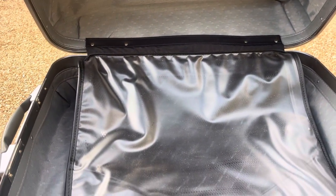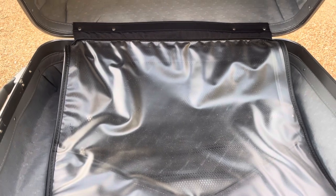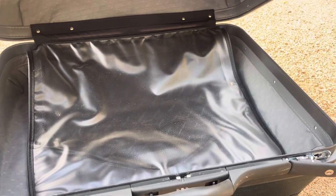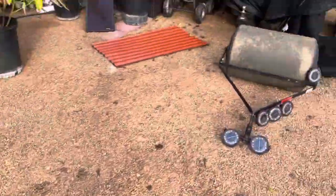Very spacious. And you can see it's one of those luggage deals, a luggage tote. So you can put food in here, you can put your duffel bag. Very spacious, man. Look at this, it's huge. It is very huge. I bought it at a secondhand store. The first time I seen it, I said I gotta have it because I like the color. This color here matches my motorcycle.